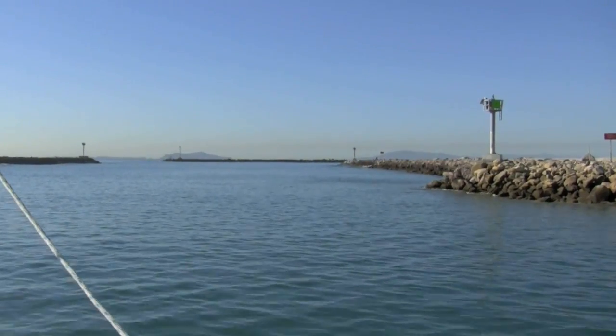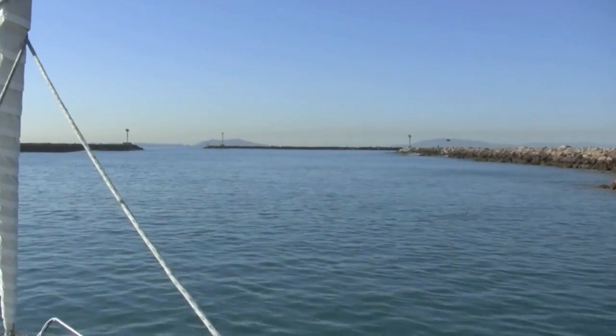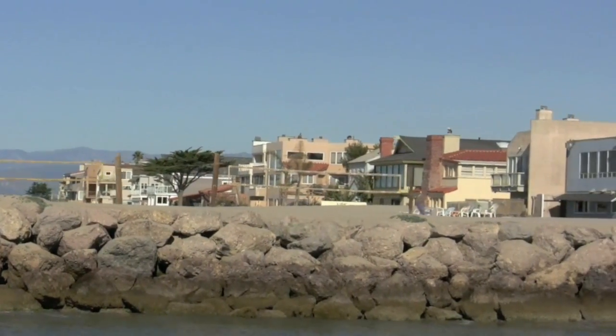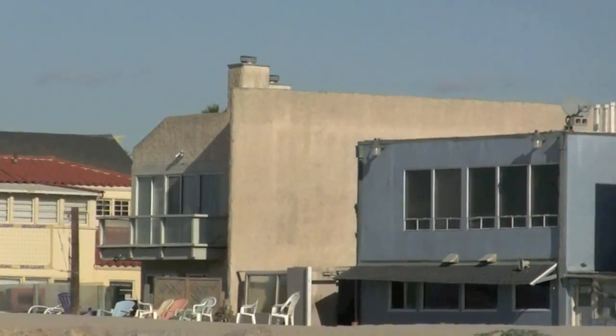The only real hazard here is at marker 5. It shoals up frequently, so remain clear of that north jetty. And as we leave, if you didn't get to see it on your way in or while you were here, the Rudder Room, one of the world's famous dive bars. And we don't mean scuba diving.